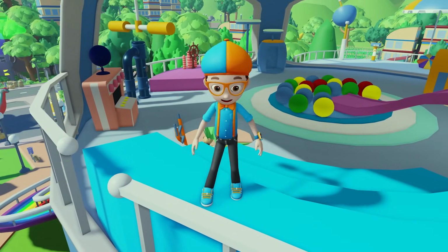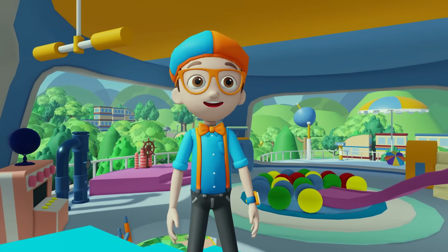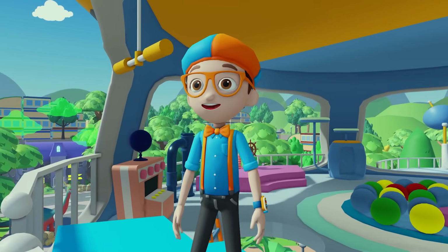Hello, it's me, Blippi, and today I'm going on a scavenger hunt to learn all about shapes. Do you want to come too? Yeah, let's go!